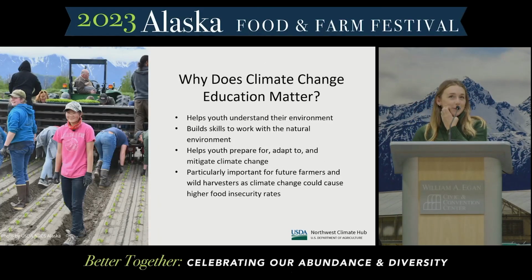So why does climate change education matter? Well, it matters for a lot of reasons, but in one sense, it helps youth understand their environment, and especially in Alaska where things are changing very quickly, this is an important aspect of climate change education. It also builds skills to work with the natural environment, and it helps youth prepare for and adapt to some of the changes that they're going to see in production in their lifetimes.